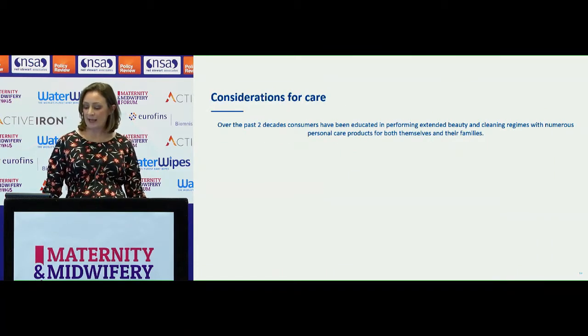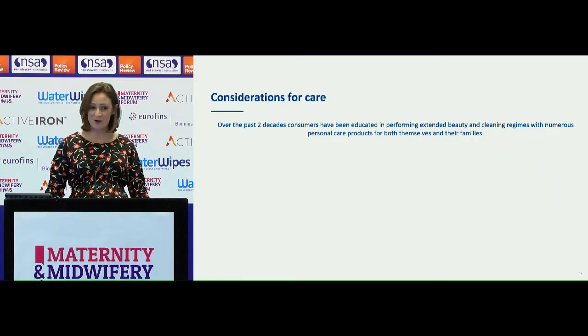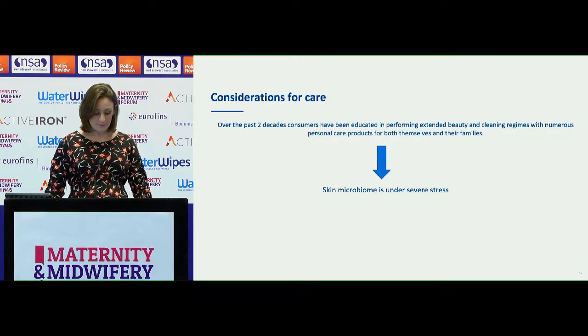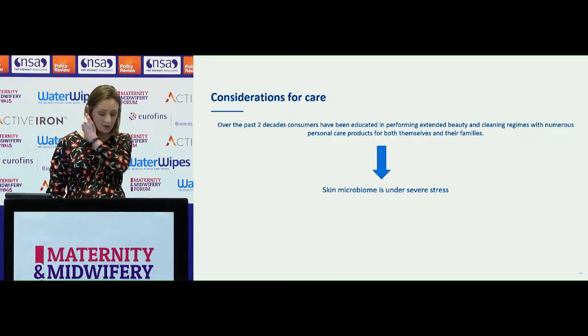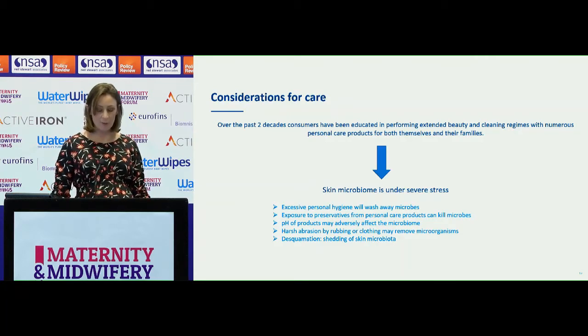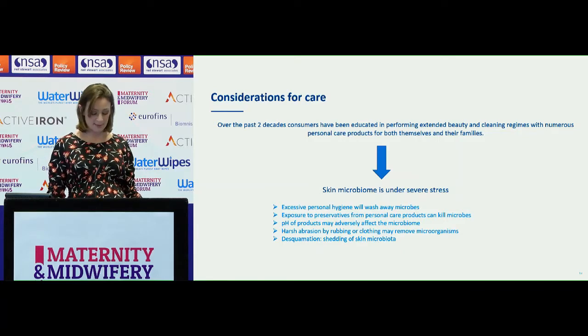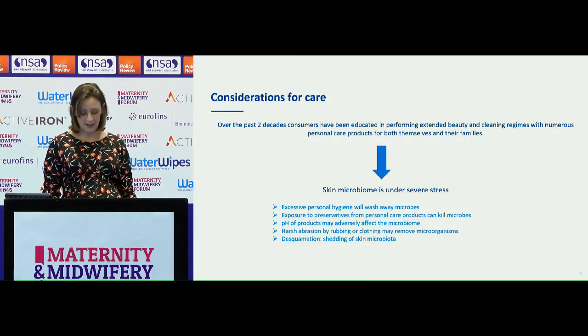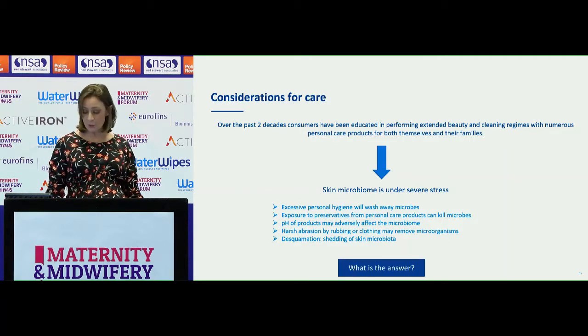Over the past 2 decades, consumers have been educated in performing extended beauty and cleaning regimes with numerous personal care products for both themselves and their families. This has led to the skin microbiome being put under severe stress, where excessive personal hygiene will wash away microbes, exposure to preservatives from personal care products can kill the microbes, the pH of products may adversely affect the microbiome, abrasion by rubbing or clothing may remove microorganisms, and natural desquamation, which implies natural shedding of the skin and its microbiota. So what is the answer?